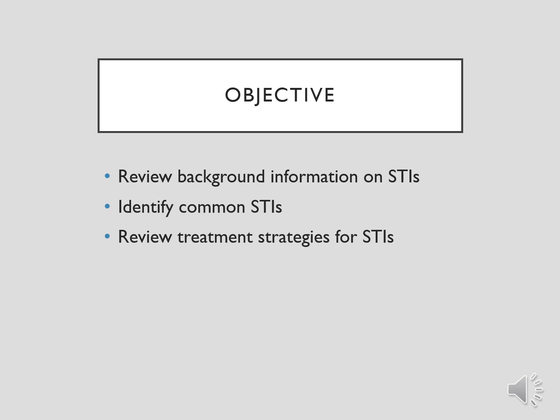After this presentation, you should be able to talk about background information on sexually transmitted infections, identify common sexually transmitted infections, and review treatment strategies for sexually transmitted infections.